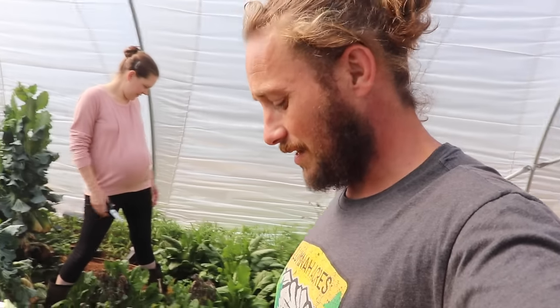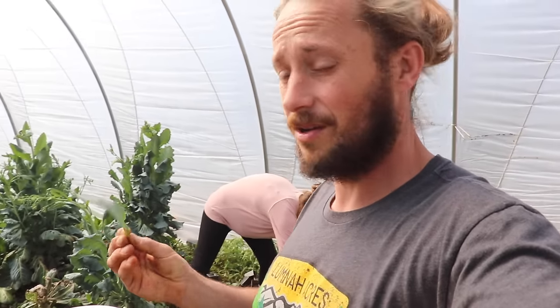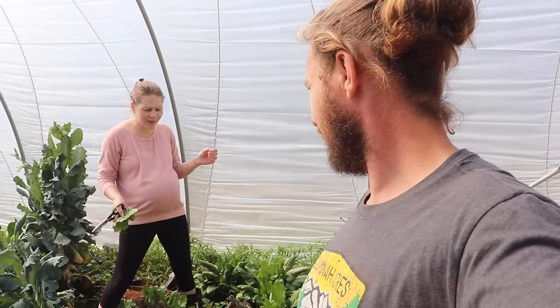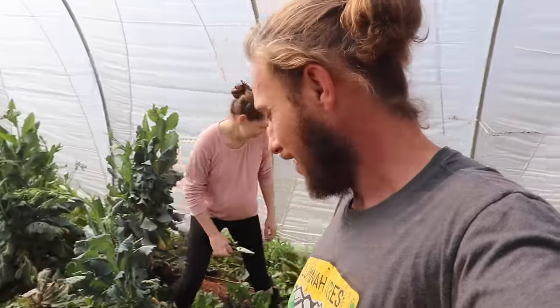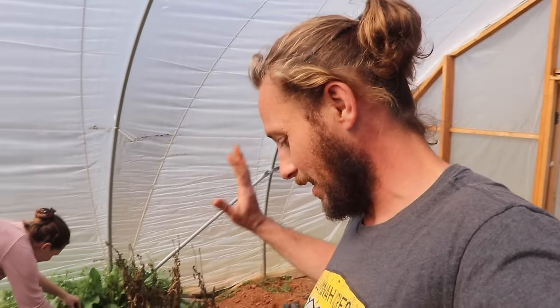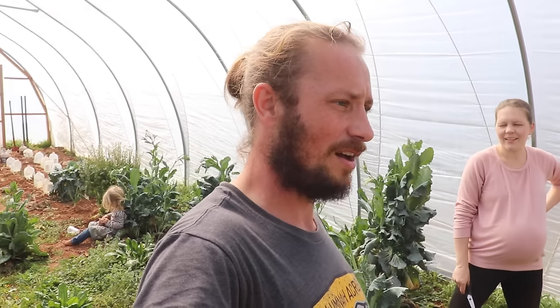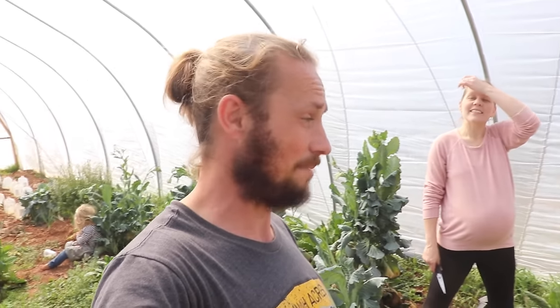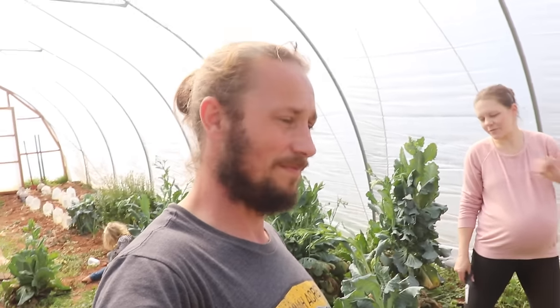I'm loving it. It's all good. You just ignore it and it does its own thing, and you're like, hey, I want some chard. I'm gonna go pick some chard. So we've just kind of let it do its thing in here in the greenhouse. In January, February, when that's the only green thing you got. Oh, yes. It's wonderful. Very nice.